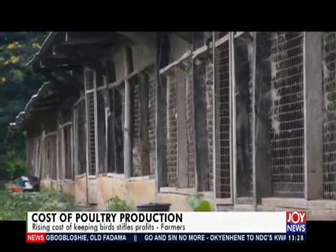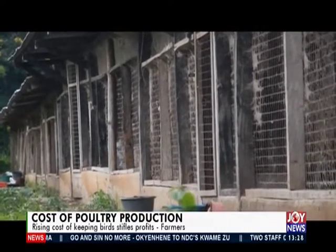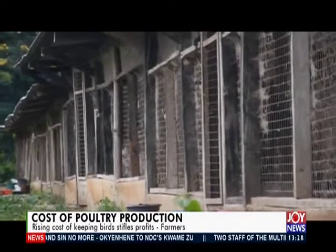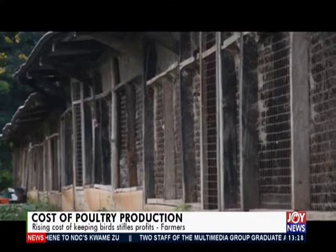Construction of average-sized structures for the birds will cost at least 15,000 cedis. If you want to start with 1,000 birds, you need at least 15,000 cedis to raise a structure for them.